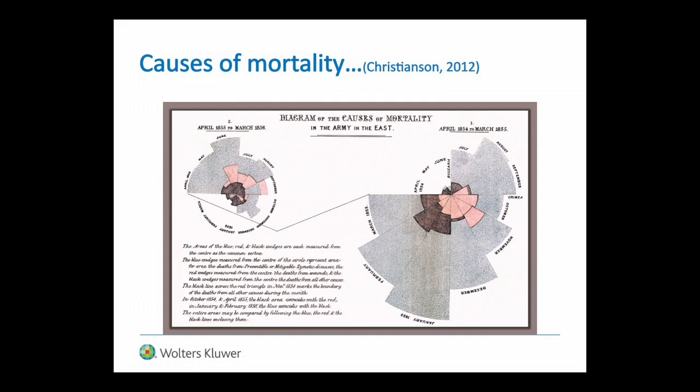Within 6 months, she cut the mortality rate in half. No one had ever been able to do that before. And her work actually guides a lot of what we do in nursing and healthcare today. So it's really a great thing to look back on and learn from. And it was a nurse who did that.